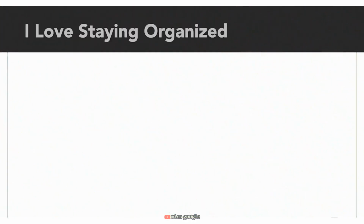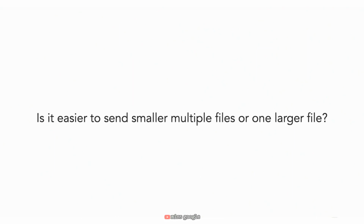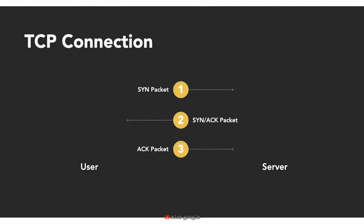Years ago, when I started writing CSS, I used to have a lot of small files to help keep things organized. So I'd have a header.css for my header, a footer.css for the footer, sidebar for the sidebar, and special pages like the contact form page would have their own CSS file. And while this is good for my own organization, it's not great for speed. I like to think of the process of web servers sending data to browsers like a very fast version of our mail system. When I want you to send me some information, is it going to be easier and faster to send 50 separate small packages or one large package? When you send files between a browser and a web server, there's overhead. You have to create a TCP connection, which takes a little bit of time.